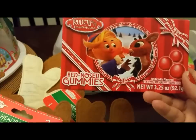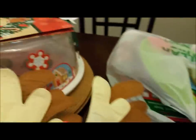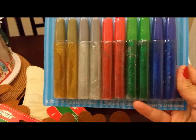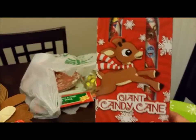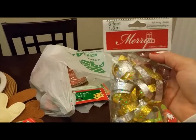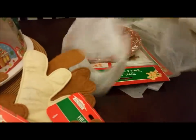She also picked up Rudolph red nose gummies, and they're strawberry watermelon flavor. She picked up these glittered glues, and they come in gold, silver, red, green, and blue. She also picked up this platter. She picked up this candy cane that is Rudolph the Red-Nosed Reindeer. Let's see, it's in the flavor cherry. She picked up this foil ring chain. I don't know what she's going to do with that, but I guess I'll have to wait and see.